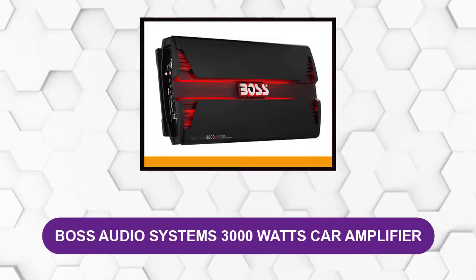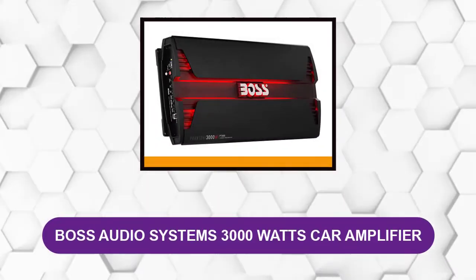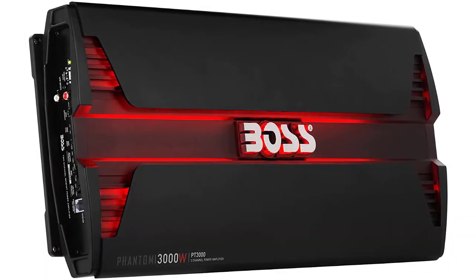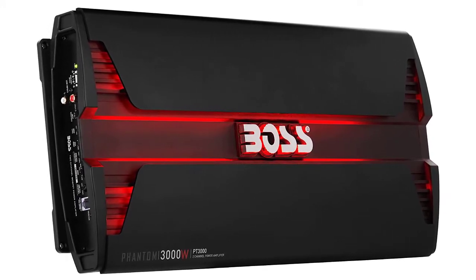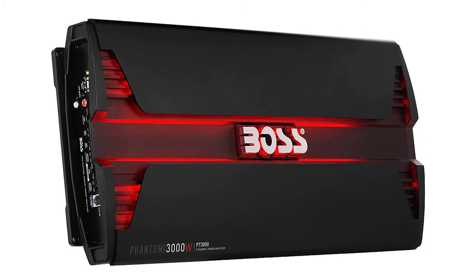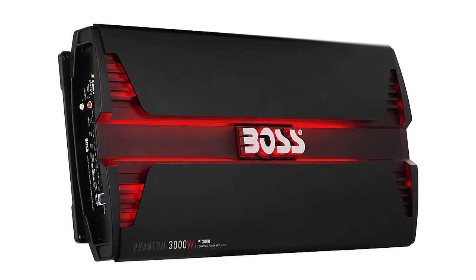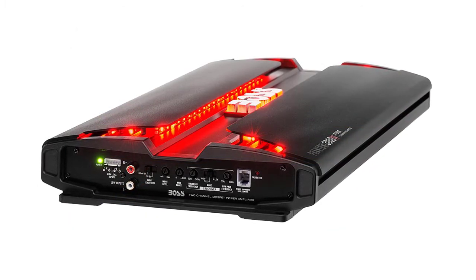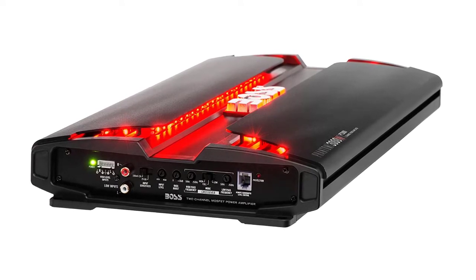At number 2. Boss Audio Systems 3000 watts car amplifier. It is a premium quality 2-channel Class AB amplifier with eye-catching aesthetics. Its top-notch MOSFET power supply superbly delivers 3000 watts max power at 2 ohms, with a peak RMS power of 1125 watts. Also, it features a variable crossover network of circuitry that enables users to adjust low-end crossover.